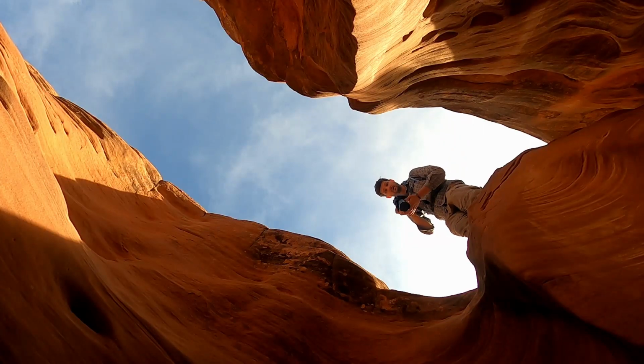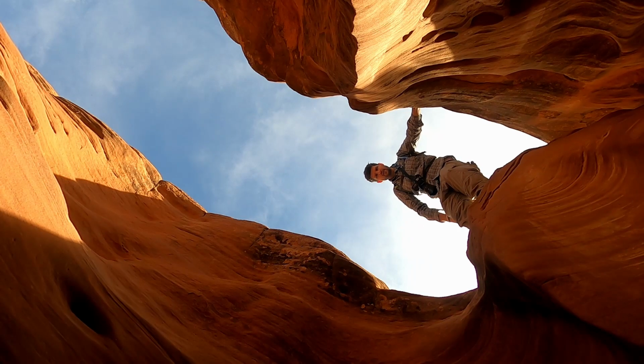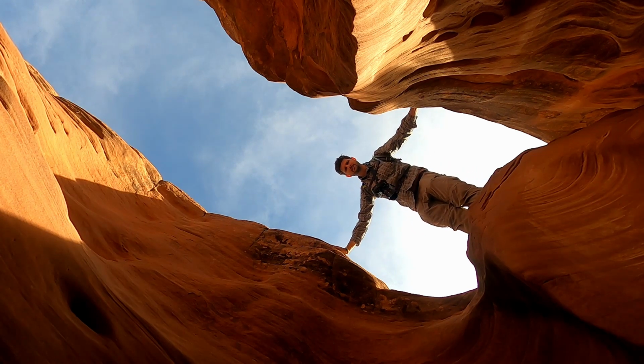Be careful when you're doing stuff like this. Always have a couple points of contact if possible. Here's where I like to shoot from. Finding all these angles, something I learned a long time ago, really pays off in a place like this. Just be a little bit adventurous. Get up here, try something different.